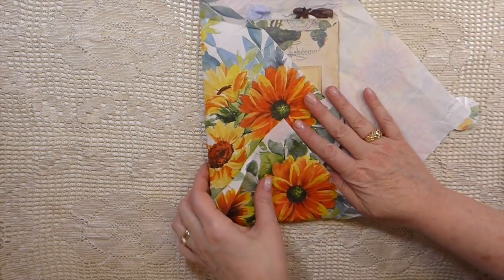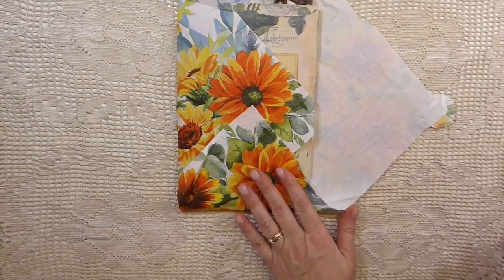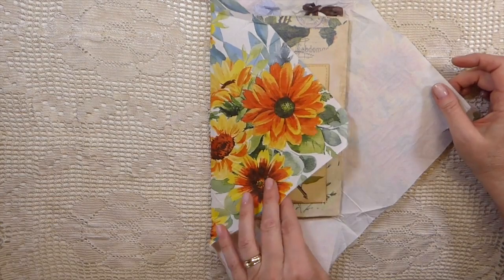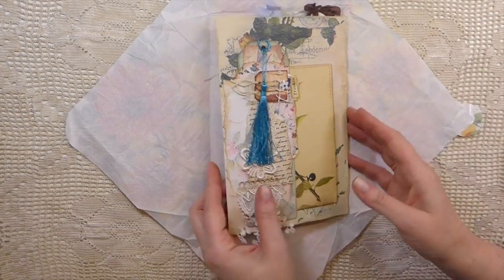So hers came packaged up in a beautiful napkin. I don't have anything like this, so this is really appreciated, Took, because that is beautiful, and I will make use of that for sure.